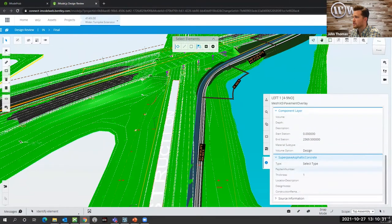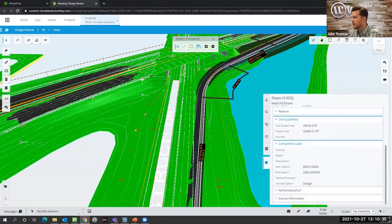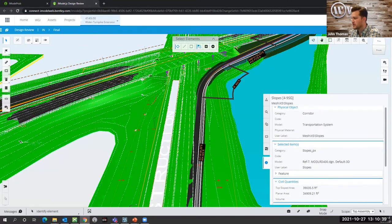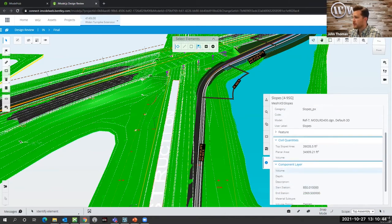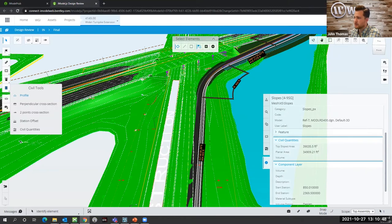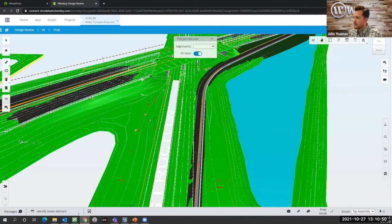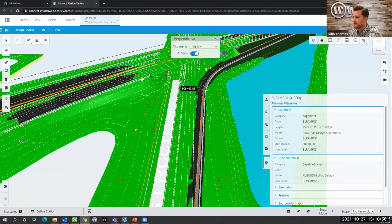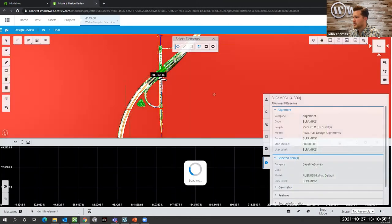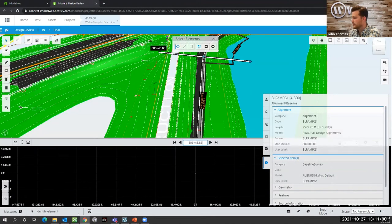I can click on this slope over here and it will give me the same thing. Quantity, layer, civil, it gives you the name. You can add links to this. You can add pictures to this to open. So it's very friendly that way. You come over here and you can hit cross sections, perpendicular cross sections. I can click on my alignment, baseline ramp G. And I pick a station, we'll just say 806 plus 40. It doesn't matter because I can come in here and change that to an even station.